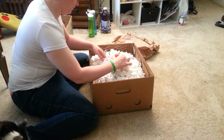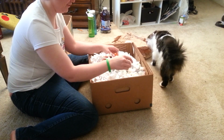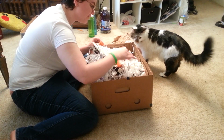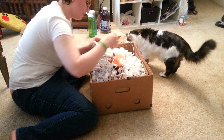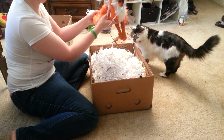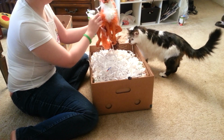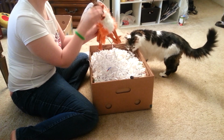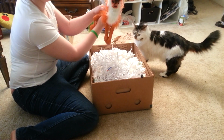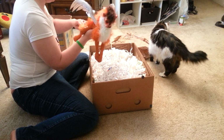All sorts of... Holy cow. Where do you end? Oh my god. Oh shit. Pardon my French. Whoa, whoa, whoa, whoa. Wings are posable. Holy shit. Oh my god. Tail's posable.